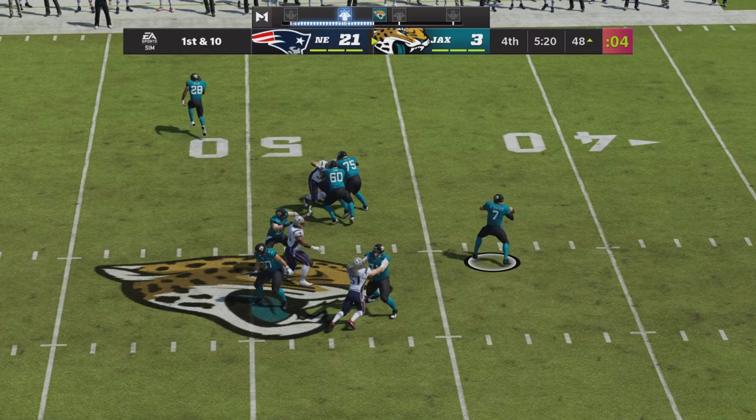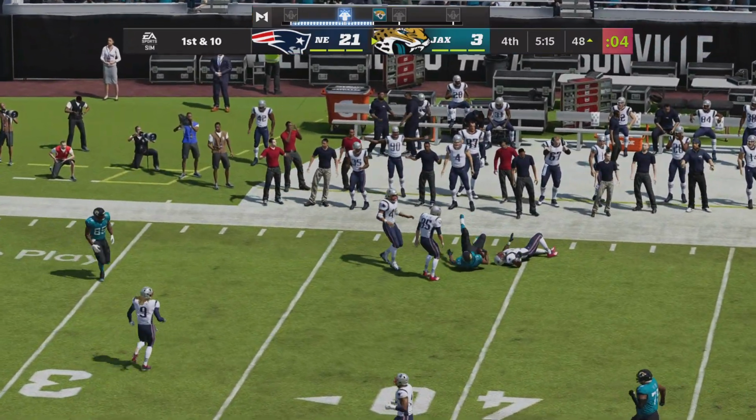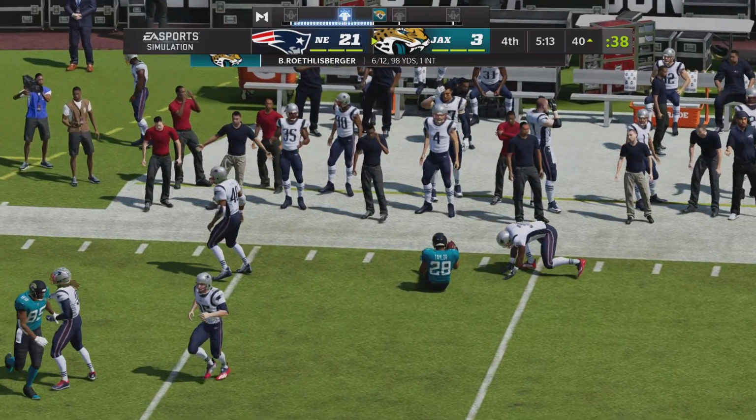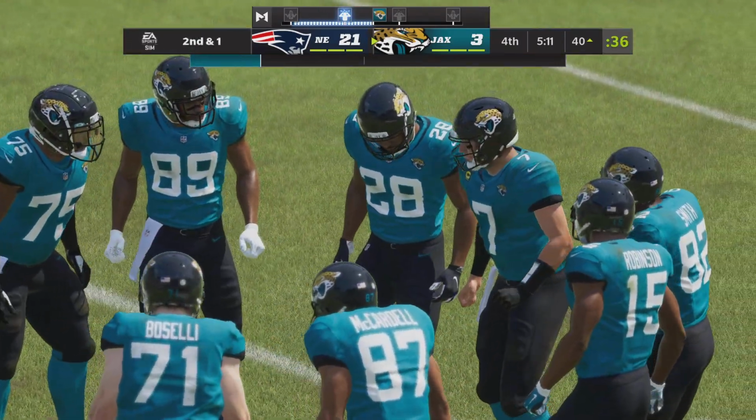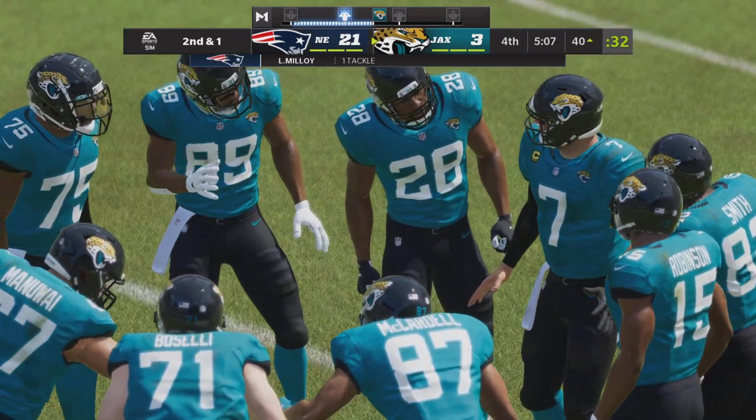Throwing now, Roethlisberger on first down. This will be swung out wide for Taylor. And he'll be brought down, it looks like right at the 40. A 9-yard pickup, just 1 yard away from 3 consecutive first down plays.